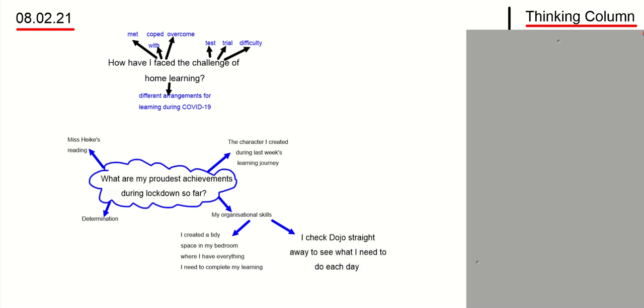So the last thing is this thinking column. Okay, and this term is all about being a healthy thinker. Okay, so thinking about deep thinking, asking yourself questions that challenge your answers. So rather than going yes or no, or yeah, I like that, or I don't like that, trying to think a little bit more deeply.